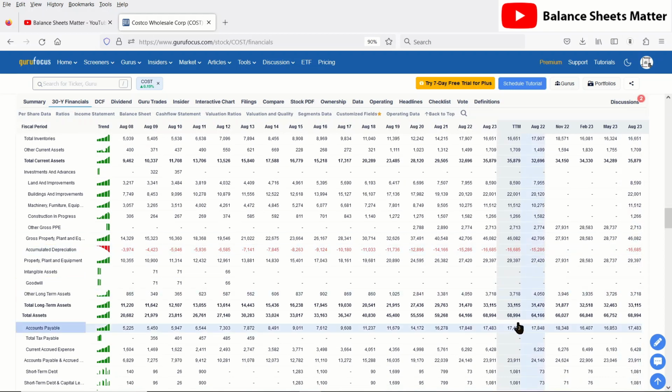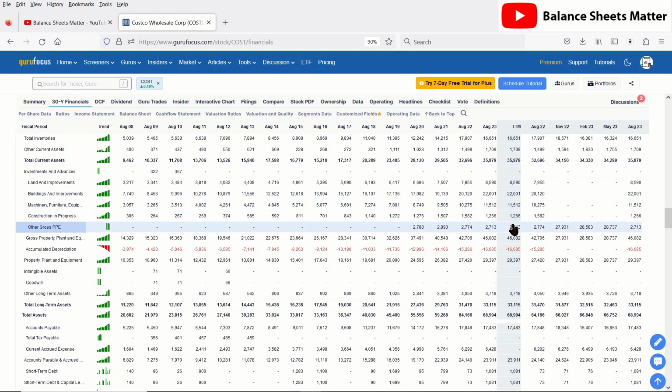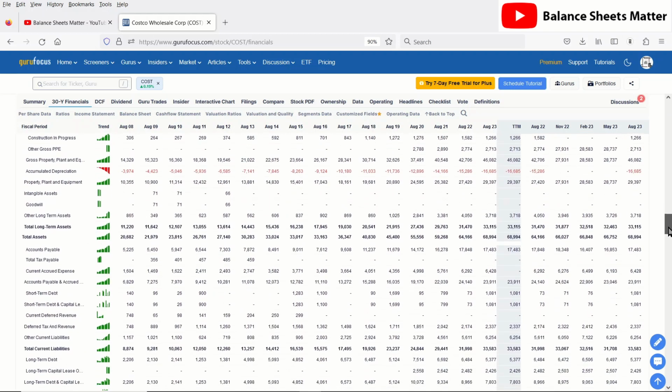We look at their total assets sitting almost at $69 billion. Basically no intangibles, no goodwill. That's kind of a good sign. Although, obviously there's a lot of land, building improvements, machinery. This is basically their Costco stores. There's a lot of equipment and other racks and other stuff they have inside that they do have to invest money in, in all these stores.